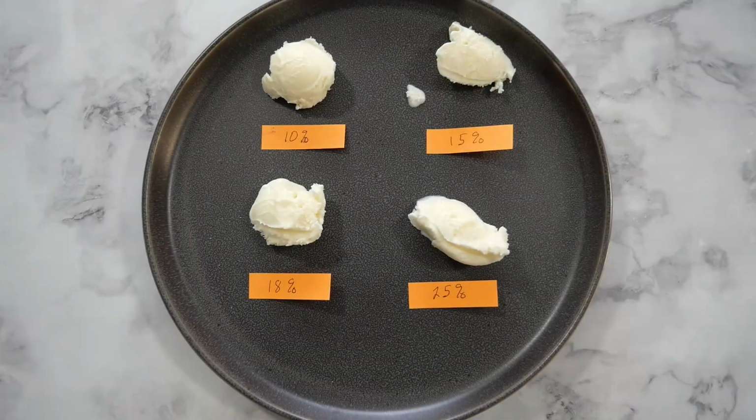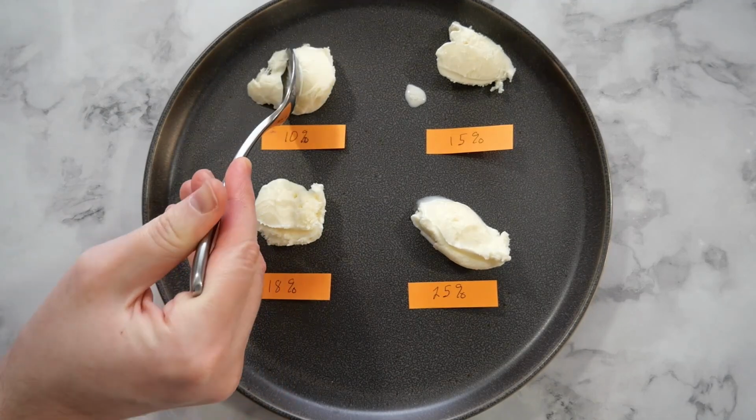Hey look, here's 4 kinds of the same kind of ice cream on a plate, with labels. Neat, huh? I figured I ought to start with a little taste test, so that's what I did.